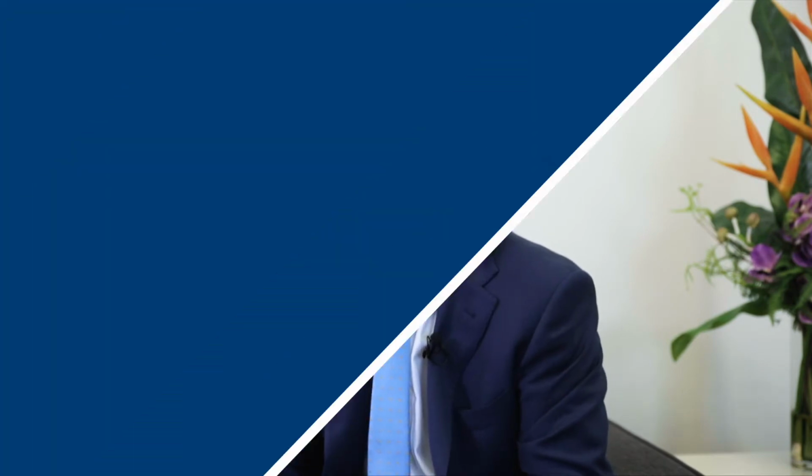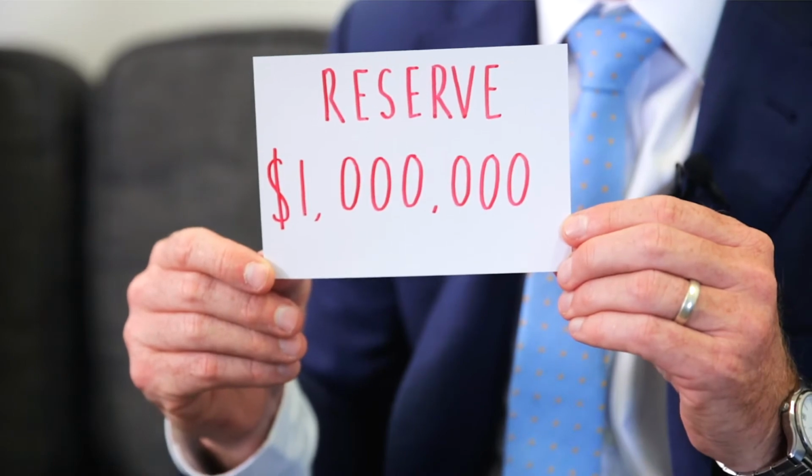In over 20 years of real estate, I often get asked which is the best way to sell a property, either by auction or private treaty. And the best way to explain that would be to show an example of how an auction actually occurs. In most instances, there is a reserve which is set. For this example, there'd be a reserve at $1 million.